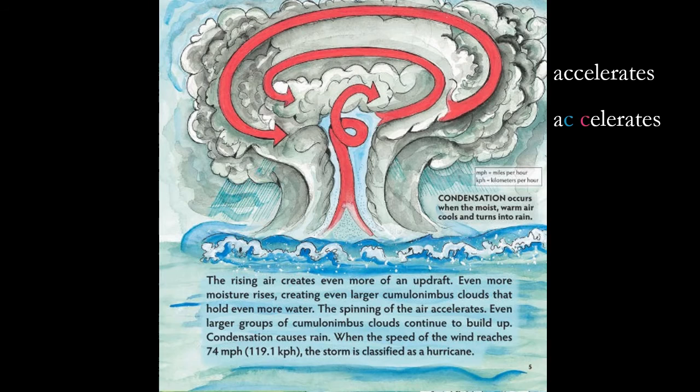I'm going to break this up and try some different combinations because maybe I know the word. I just don't know how to read it. Let's see. Well, I know C can make a K sound and it can make a S sound. So let me see if I can make the S and the K sound. Accelerates. Accelerates? I don't know. How about, what if I make them both a K sound? Accelerates. Accelerates? No.